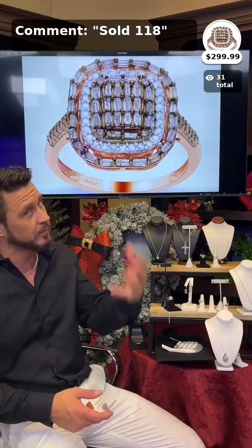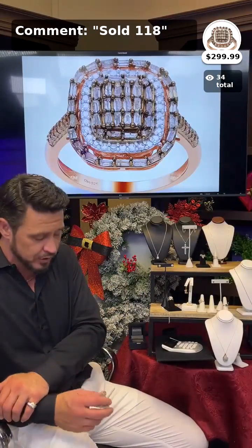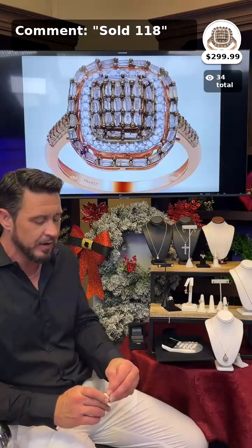And you are getting, as I mentioned before, champagne diamonds. Natural champagne diamonds. These have gone up a lot in price, exponentially over the last several years since the closure of the Argyle mine, where the majority of these champagne diamonds can be found, or were found. We're getting a full carat in here.